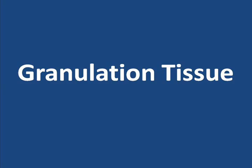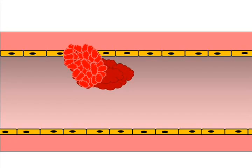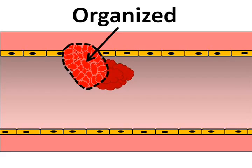Fibroblasts and capillaries, together in a tissue called granulation tissue, slowly invade the thrombus. This migration of cells and capillaries originates from the vessel wall and travels through the point or points where the thrombus is attached to the vessel wall. Parts of the thrombus where the invasion of granulation tissue is well established are said to be organized. Once an area of thrombus is organized, that area will not be susceptible to dissolution by fibrinolysis.